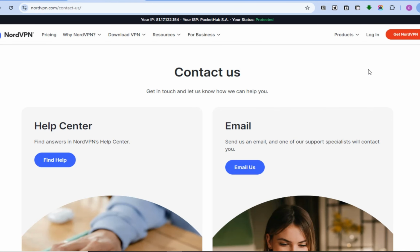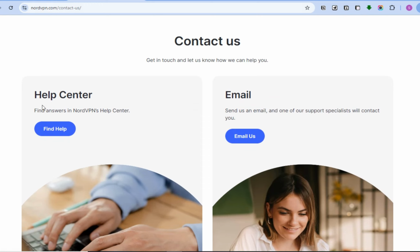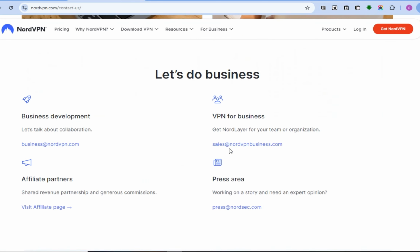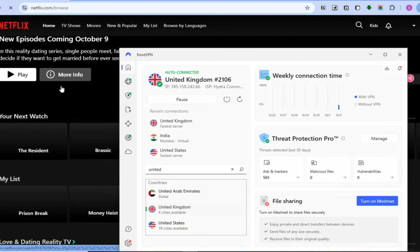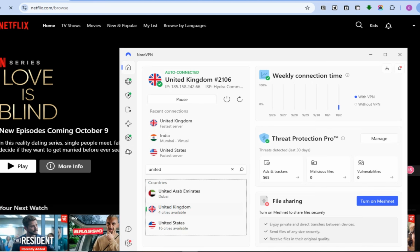If you encounter some problems, just feel free to go to NordVPN contact service or contact support. Then you can ask for help or email them with your concern. And aside from this customer service, like 24/7 customer support, if you go back to NordVPN settings, you can see there are features like kill switch, and the other one is split tunneling.